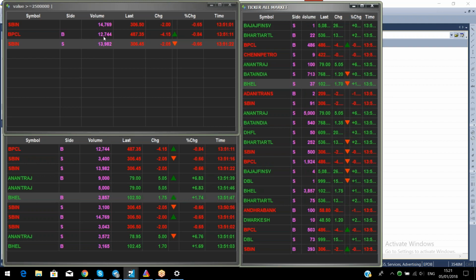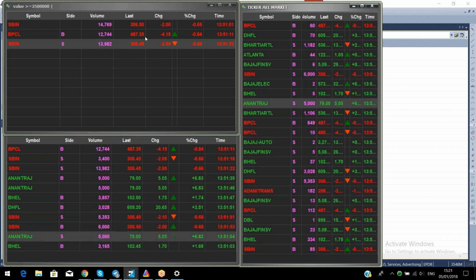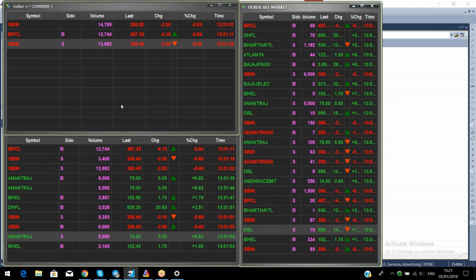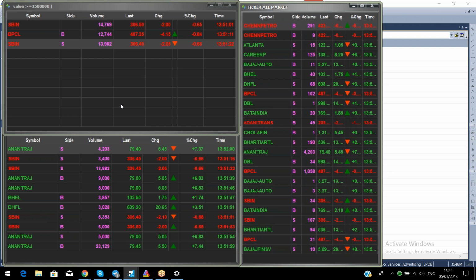The buyer who came in BPCL for 12,724 volume lot, multiplied by that, its value is over 25 lakh rupees for one buyer, 25 lakh rupees for one lot. They are buying it, right?